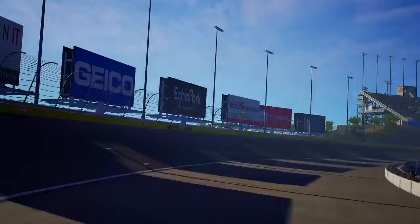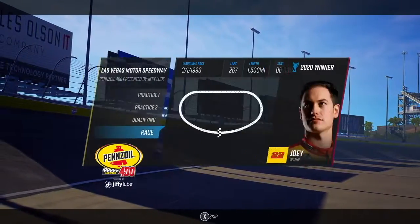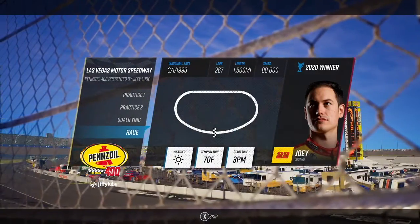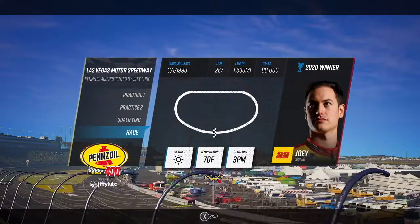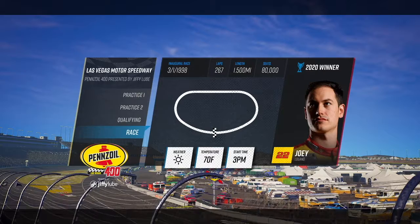Alex Hayden here, welcoming you to Las Vegas Motor Speedway for the Pennzoil 400 presented by Jiffy Lube. This is a high-speed, mile-and-a-half track located right next to Nellis Air Force Base, just north of the Las Vegas Strip. Look out for the teams who are prepared to roll the dice with their pit strategy today and see if they can come out on top.